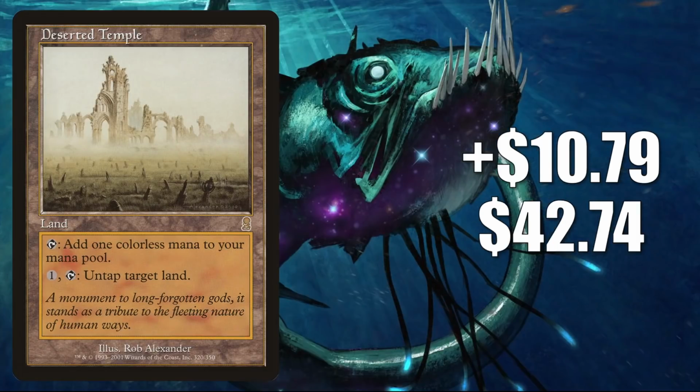Number 3 is Deserted Temple. This goes up $10.79 to $42.74 for a 34% increase. This is good for untapping a land that can be tapped to produce a lot of mana. Something like a Cabal Coffers, for example. This does see a good amount of commander play, and now it is popular in a new build, Turgid God of Fright / Turgid's Lantern, another card from Kjell.